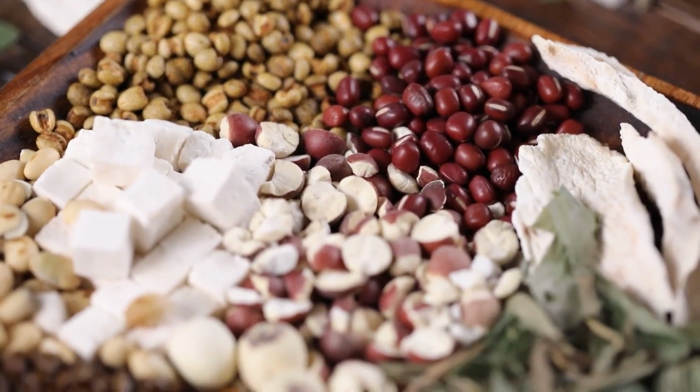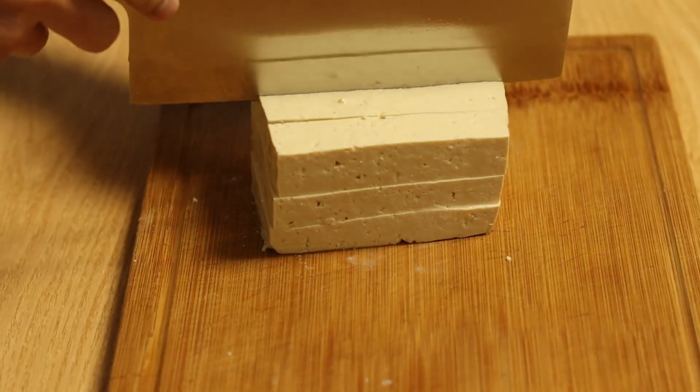And if you are whole food plant-based, you need to be eating plant-based foods that are rich in protein, whether that's beans and legumes or tofu, soy-based things. You need to prioritize protein. Not only is it going to be helping minimize the muscle loss and the bone loss, but it's also going to help you feel full.